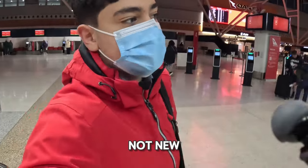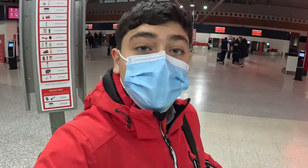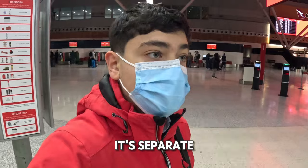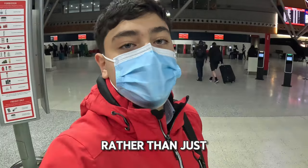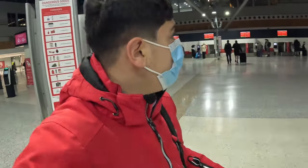It's not new, but I like how the terminal is separate from the other terminals like Virgin, Rex, and the other airlines. I think it's really nice that it's separate and more quiet, and it really gives a nice premium experience rather than just having all the domestic airlines in one terminal.